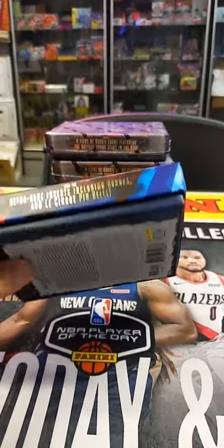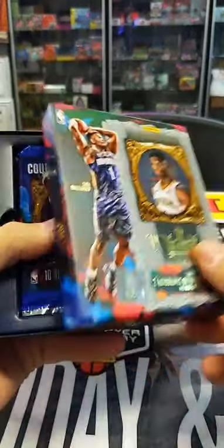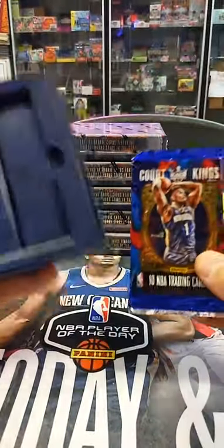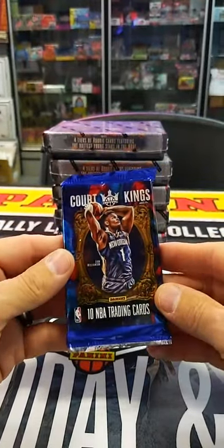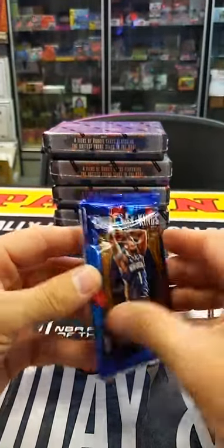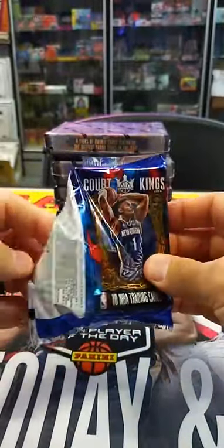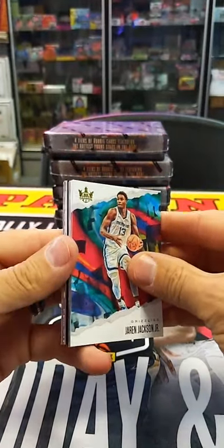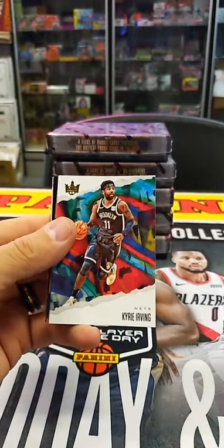Is someone going to call a card being pulled out of here or what? Yeah, you're right. That's all it takes is one good Zion, one good Ja, one good card for everybody is what I hope. Here we go. Jaren Jackson Jr. We'll go sideways. See, there's a thick card in there. So you guys get to check this out.